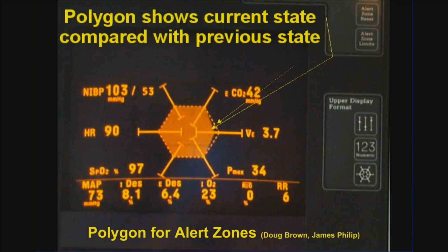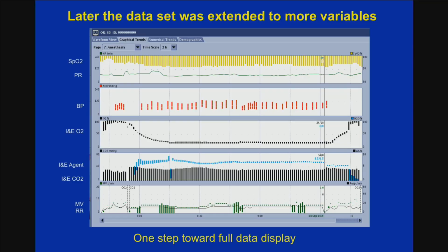And it was even shown in a polygon, which never became tremendously successful, but that idea has been done by Dwayne Westenskow and other groups around the world, things of that sort. It wasn't necessary in the one study that we did. It didn't help. Having the graphic trends was really good enough. And graphic trends evolved after that with multiple variables available to see the entire data set, and what we need is something like this, but many, many more.